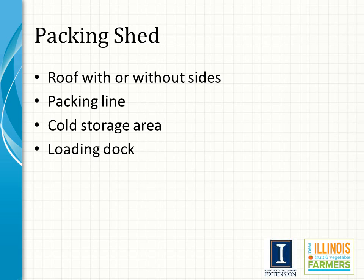Packing sheds may have a packing line. For small growers, that may consist of 2 laundry folding tables. It might be pretty simplistic. And as we get larger in size and handle greater volume, the packing lines become increasingly more complex. The packing shed should have an area where we have access to cold storage. And if we are going to wind up loading large trucks, we should have a loading dock.